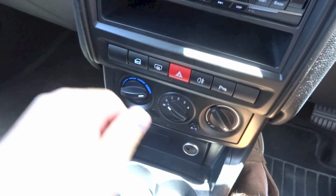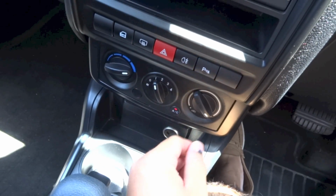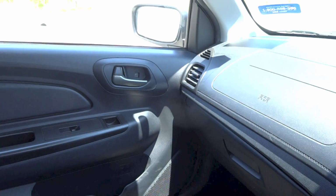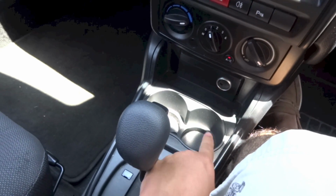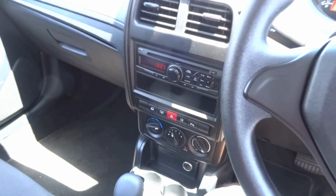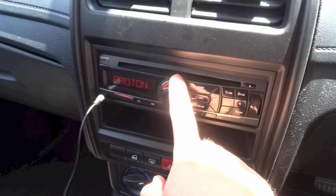Manual air conditioning controls, fan speed, temperature, recirculation or outside air, air conditioning, parking sensors, rear defrost, and your central locking button. Power outlet and cup holders. There is a bit of storage below the head unit. The Saga Standard comes with an integrated head unit with various media connectivity options and 2 speakers for the sound system.